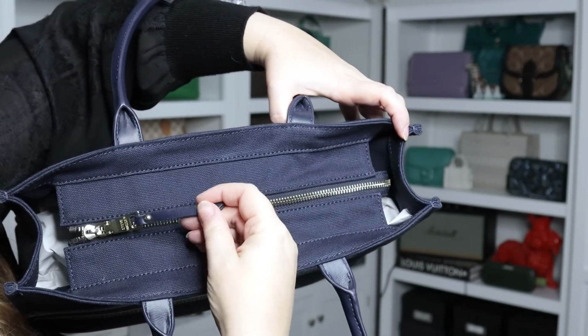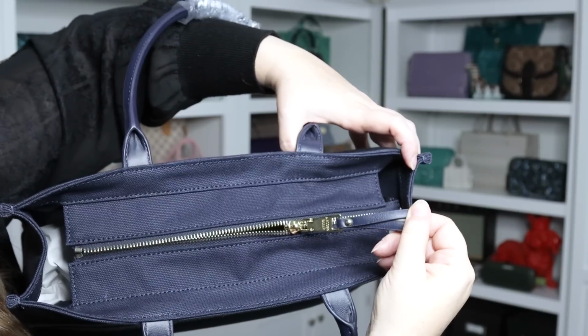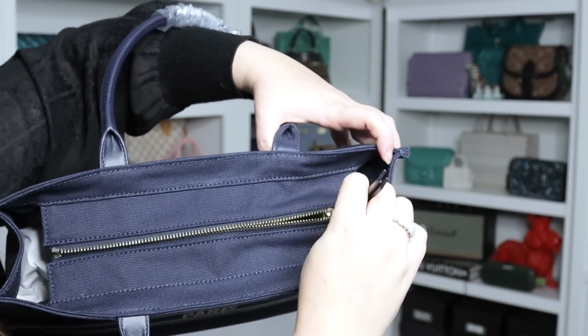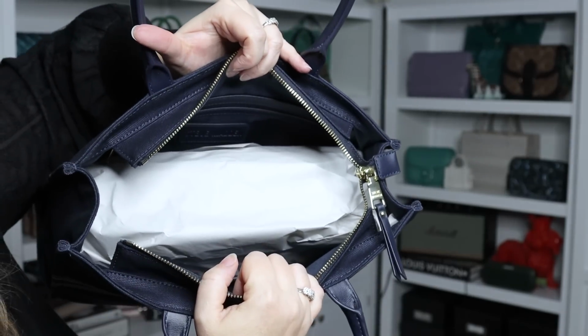They're just open. I'm not sure if the leather pull and the handles are real leather. I'm gonna guess they're not, but it does have this leatherish zipper pull on the zipper itself, which is nice. A short tail at the end there to be able to open it all the way up. And then let me get that out. We'll take a peek at the inside.